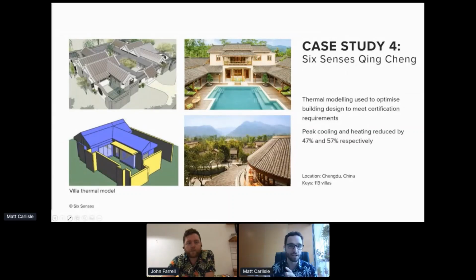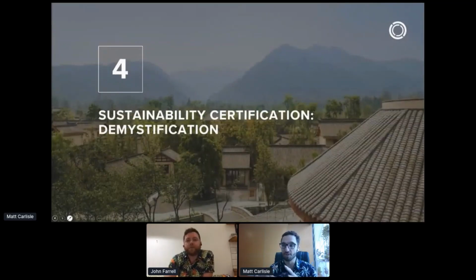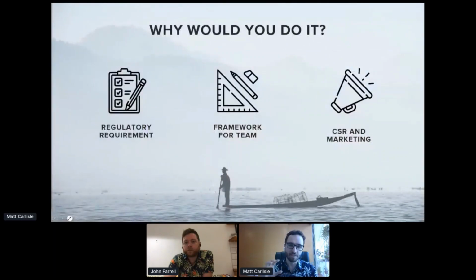And it segues quite nicely to our last section for this masterclass, which is demystifying sustainability certification. So what do you need to know about the why, the which, and the how for getting your resort certified? Typically, there's three main reasons which we find clients opt for formal certification. The first one might be that it's a government or planning requirement. This is not uncommon for markets in Singapore, Japan, Australia. But I expect we'll see this type of requirement creeping into places that are developing quite fast, like Vietnam, for example, over the next couple of years.